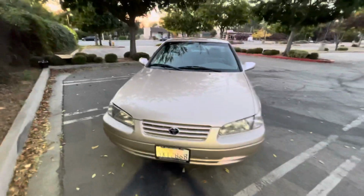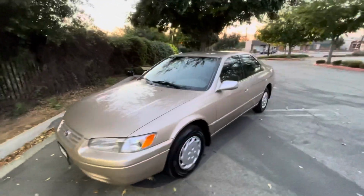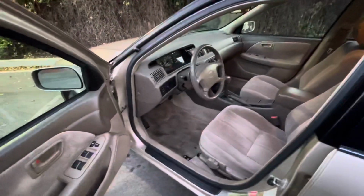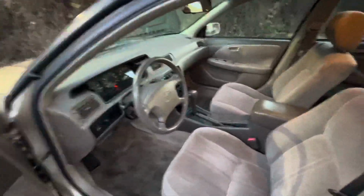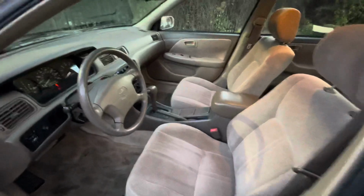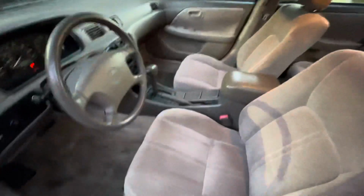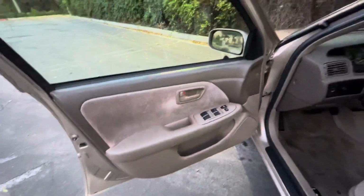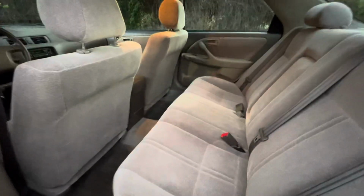Hard to find, low miles, just giving you a quick walk around here. Just about a perfect body on it. Take a look at the interior. It's gorgeous. No rips, no tears. Seats, the carpet, everything's like brand new. And the dash, this car was just extremely well taken care of, which are the kind of cars that we target here at McCartney Motor Cars.